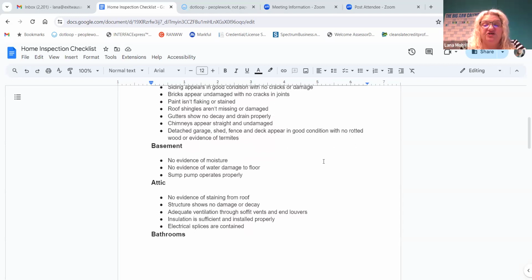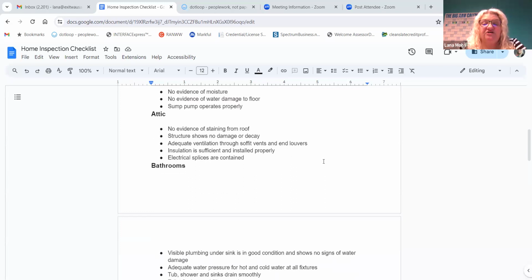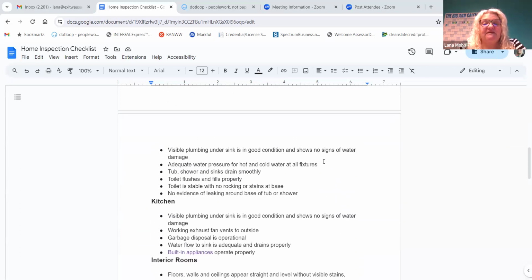Basement, no evidence of moisture or evidence of water damage to the floor, and there's a sump pump down there that operates properly. The attic, no evidence of staining from the roof. Structure shows no damage or decay. Adequate ventilation through the soffit vents and end louvers. Insulation is sufficient and installed properly. Electrical splices are contained. Visible plumbing under the sink is in good condition and shows no signs of water damage. Adequate water pressure for hot and cold water at all fixtures.